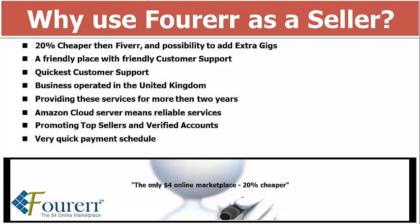We have a very quick payment schedule. We do all our payments more than once every 24 hours. And our clearance period is also much shorter than others. And we don't have a limit on the amount we pay out to our sellers. So even if you have just sold 1 gig, that's enough reason for you to go on Fourerr and request a withdrawal, which we then pay out straight away after the money has been cleared.